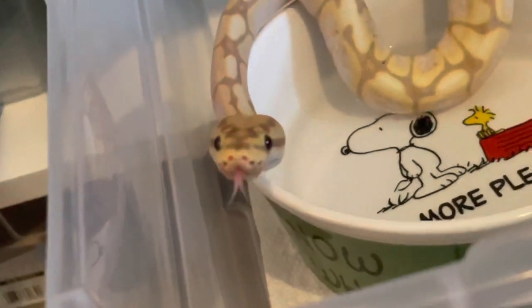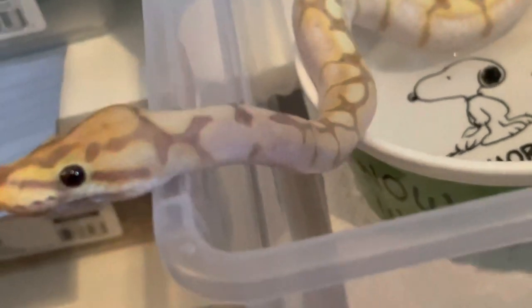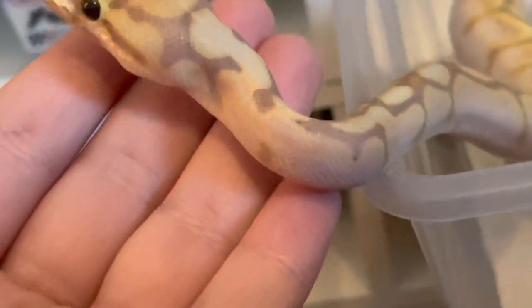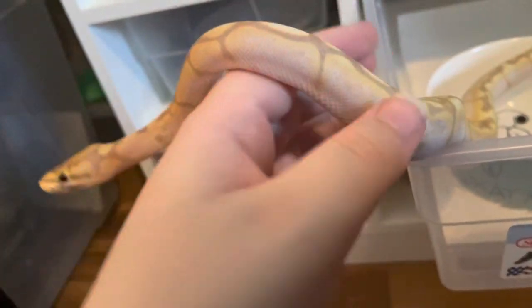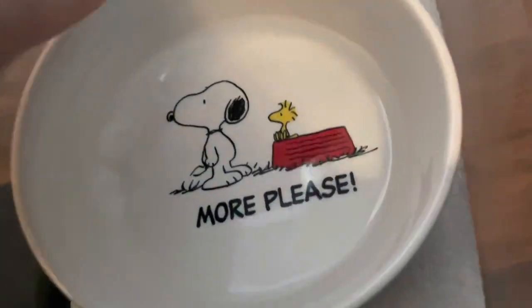Hi, buddy. Probably wondering why you haven't got any food in a few weeks. Probably offer you guys some frozen thawed mice, but you've been kind of picky about it before. I'm sure they'd take it just fine. There you go. Let me check on his tub. Didn't see any messes. He looks fine.